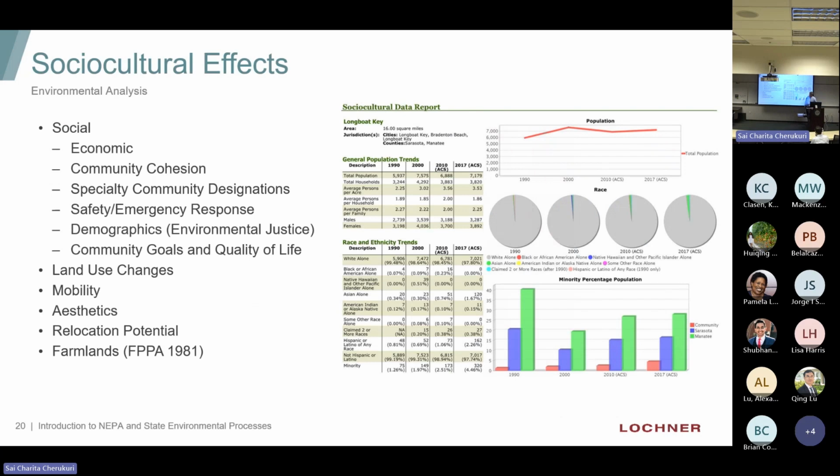Sociocultural effects, as I had mentioned, everything from economics to community cohesion. Community cohesion is where, if I put a 4-lane roadway through the middle of a community, it tends to tear the community apart. Demographics is something. Environmental justice has only come into play probably in the last 15 to 20 years. If you look at old NEPA studies, one of the variables that all the agencies looked at was cost. It's always cheaper to put a project through a low-income, depressed neighborhood than it is through a rich-income, non-depressed neighborhood. So they brought about environmental justice so that you could balance and look at these communities in a special way.